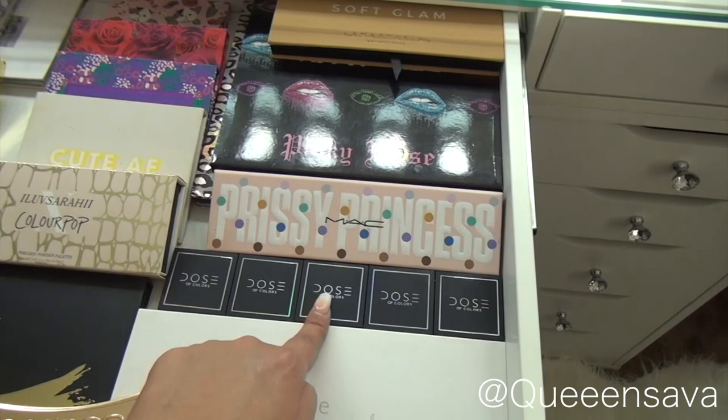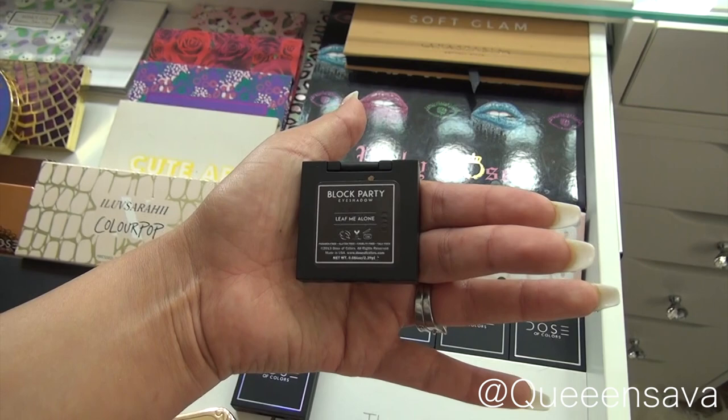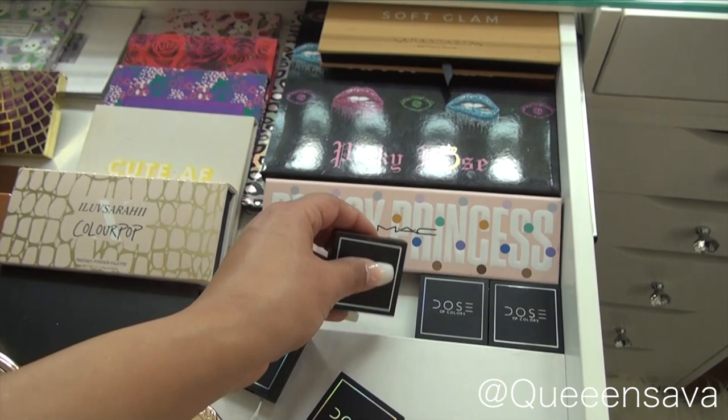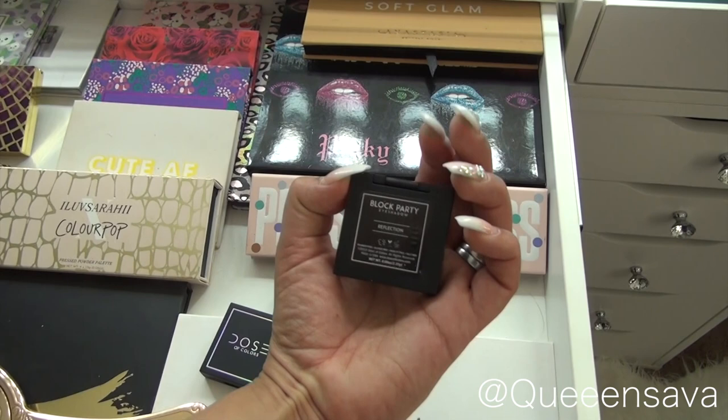And I have my Jam. What other ones do I have? I have Leave Me Alone. I have Heart of Gold. I have Encore. And then which one is this one? And this one is Reflex or Reflection. Yes. So I have those five.